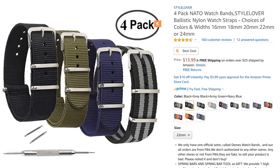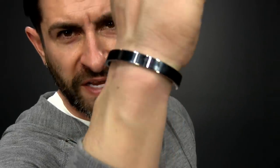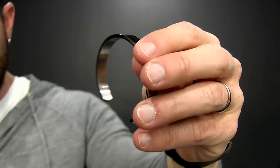You can grab a 4-pack of super cool Natos for like 14 bucks, including a spring bar tool. You can totally change the look and feel of a watch by simply switching out the strap. Number three is a badass bracelet. Wearing a cool bracelet is a great way to take your look to the next level. This minimalist stainless steel cuff is absolutely perfect as a masculine accessory that works with pretty much any look, any style. I got this one from Sprezabox.